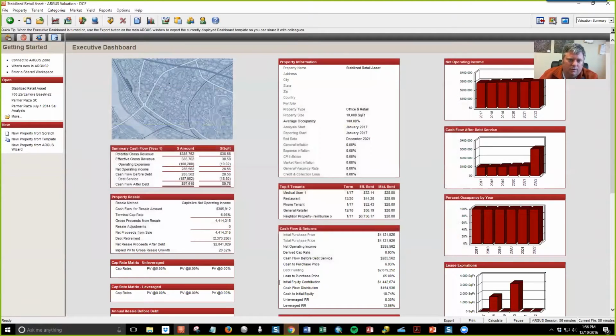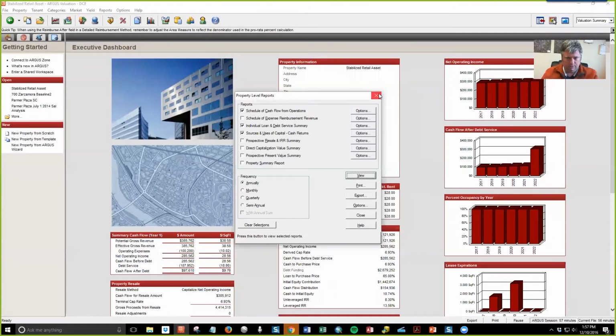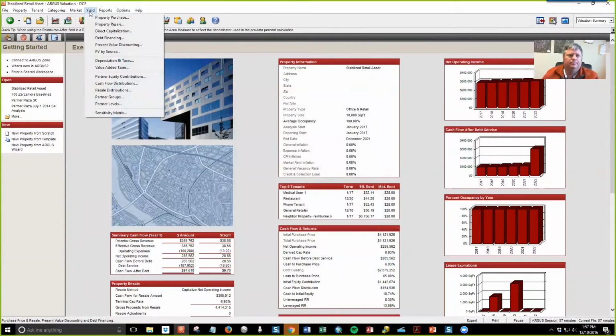All right. So all of that is going to fund $1.5 million, because we said we are going to get a loan for the remainder to make up our purchase price. Okay, so our capital stack looks like $1.5 million in equity, and our debt is going to be $2,679,252. All right, let's go back to the partners.